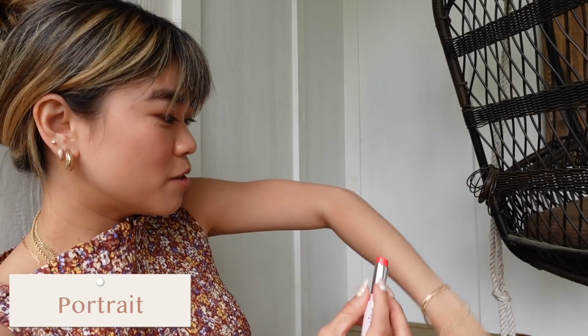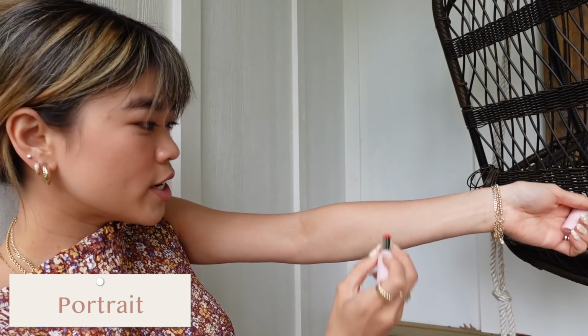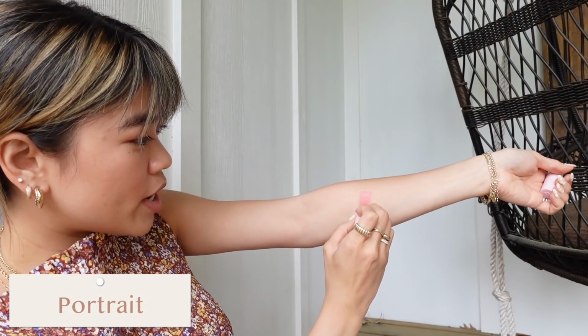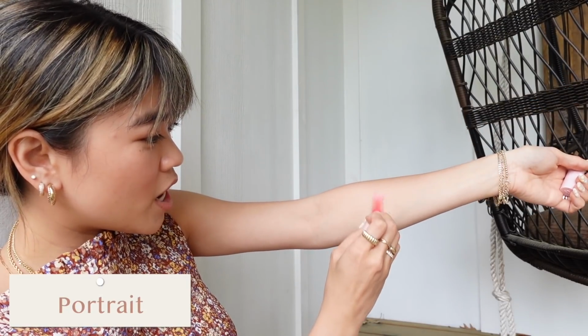We are going to swatch. I've got to figure out where I want to swatch these. We'll do this arm here. So this is the shade Portrait, and as you can see, it's still that sheer formula, but it is balmy.